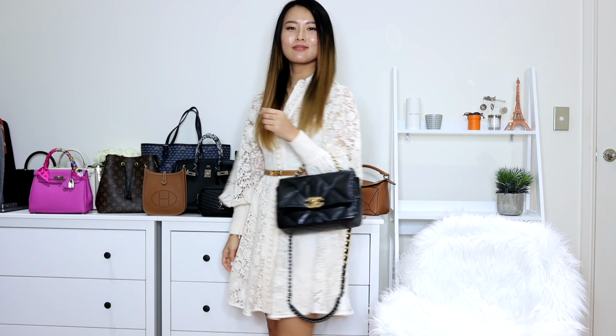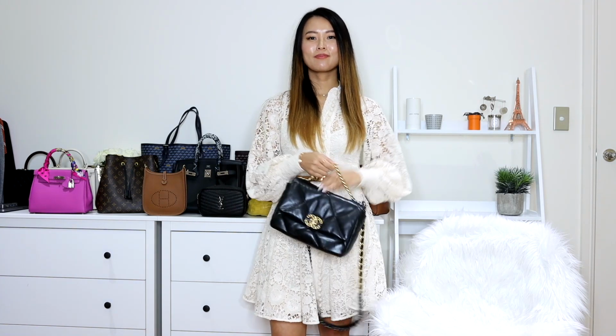And although it is called a small, it has a generous size, so it can definitely fit a lot more than my mini bag. So on those days that you need to carry around a couple of extra things, this is so good. The top handle is a game changer as well. It's so easy to quickly grab it and go.